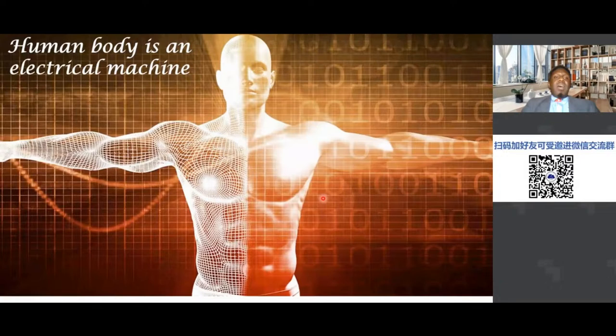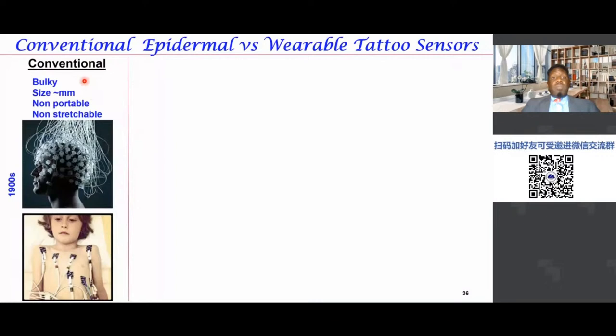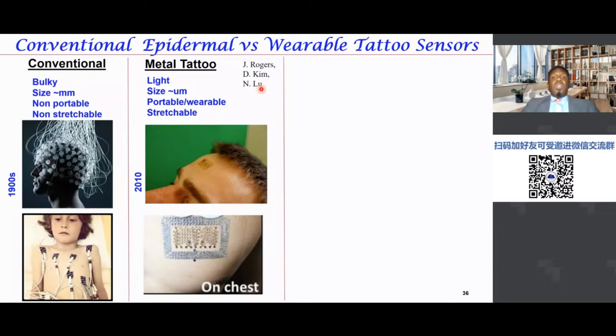So a very important data about yourself. This was developed many, many decades ago, where they used bulky wires and placed those wires on different parts of the body. For example, on the head, so-called EEG, which was shown to correlate with mental and brain health. And on the chest area, cardiac and heart health. These were clinical applications. Then about 10 years ago, John Rogers and my good colleague Nanshu Lu, who is now at UT, showed that if wires could be used for measuring these electrical signals, then all you really need is conductive material.